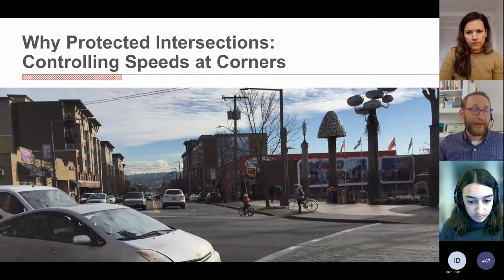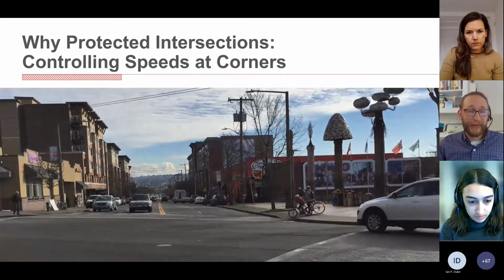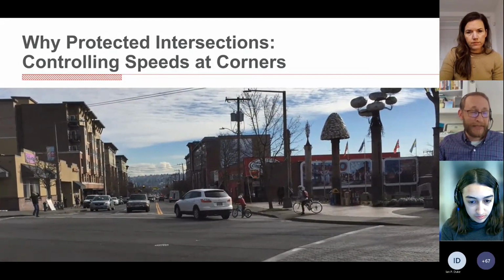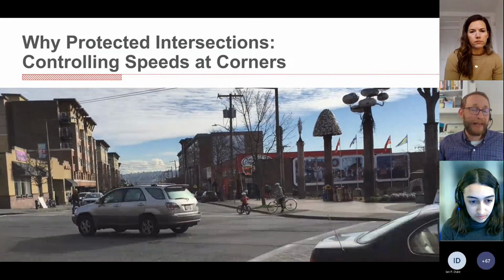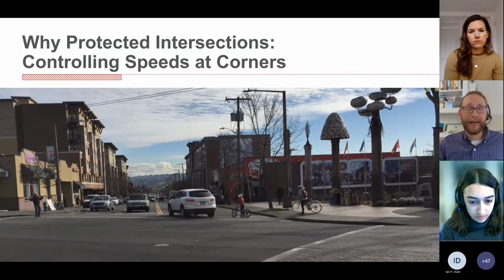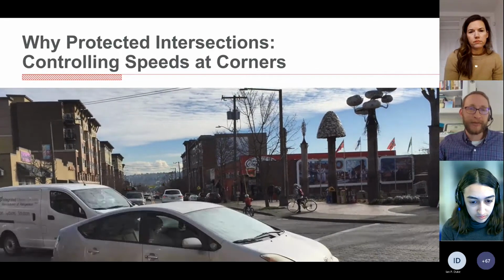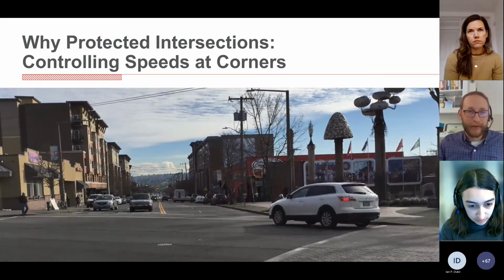And this video, this is not a staged instance. This is something that we looked at as part of a systemic safety project. This location was identified to likely have safety issues, and sure enough, you go out there and you see the types of safety issues that you would expect from a conventional intersection design.